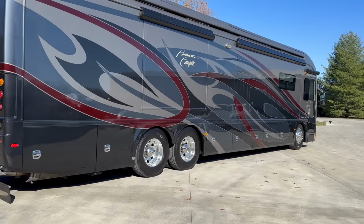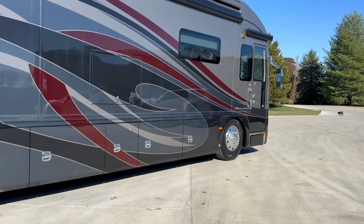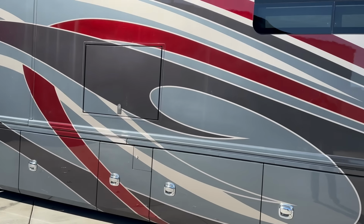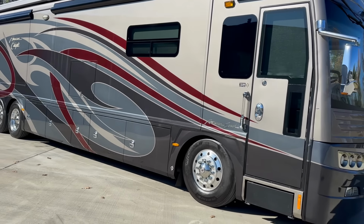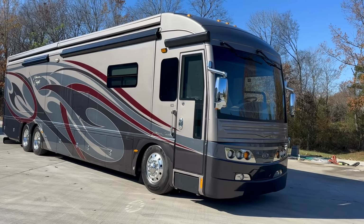Two slides over here on the passenger side. Again, I showed you the one big super slide over on the driver's side. Awnings are in good condition. Outdoor TV with stereo system, Bluetooth. New chassis batteries. Of course, I told you the tires were done late 22. 23,000 original miles. It has updated TVs, so all the TVs are smart TVs with a built-in Roku system. It also has a new stereo in the dash with Apple CarPlay.